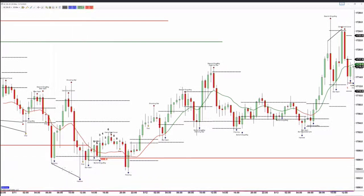You'll see this little black diagonal line that was drawn out here. That's an automated tool that I've developed. Likewise, now we fast forward to this morning, and price was rising, doing less relative energy into 1130, right into the top of its 30-minute profile, and then we saw a little bearish reversal candle, the dark cloud cover.